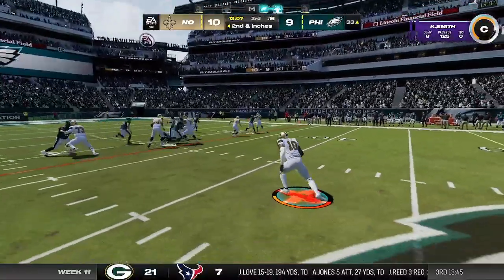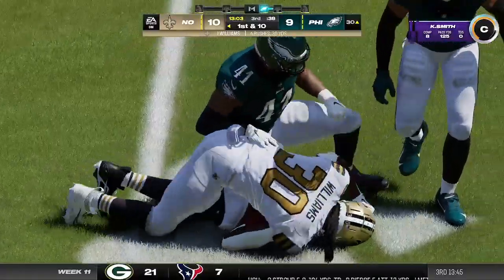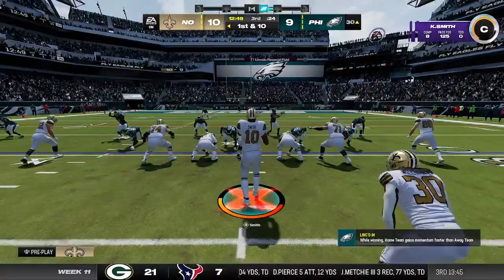Williams going to get it again on 2nd down. Shrugs him off. And he works it to the 30-yard line here, right at the 30. 4 yards the pickup, 1st down.